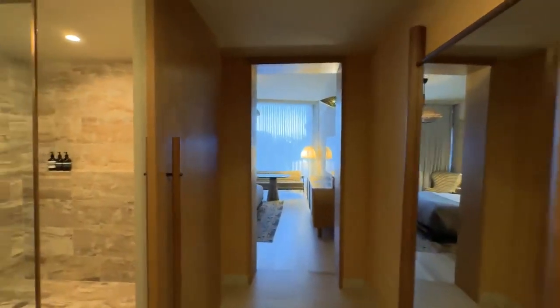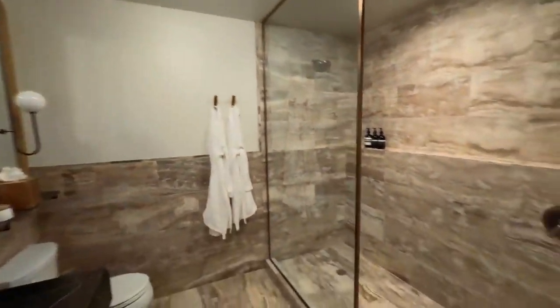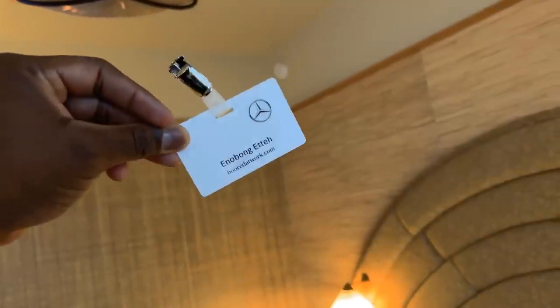Massive mirror there on the right. And then you've got, of course, a massive shower, bathroom all together, really nice and slick. I love the styling of what Proper Hotel does. Just a nice faux wood around, which is pretty nice.